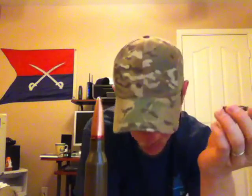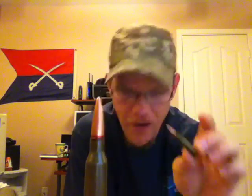Plus the weight of this round, the full weight of this bullet, 166 grains. That's the weight of the entire cartridge, 166 grains, as opposed to maybe 200 and, I think it was like 240 grains. I could be wrong, correct me if I'm wrong. It's like 200 plus grains for an AK-47 round, a 7.62x39.